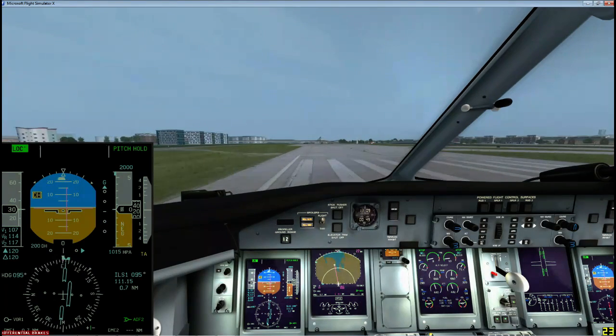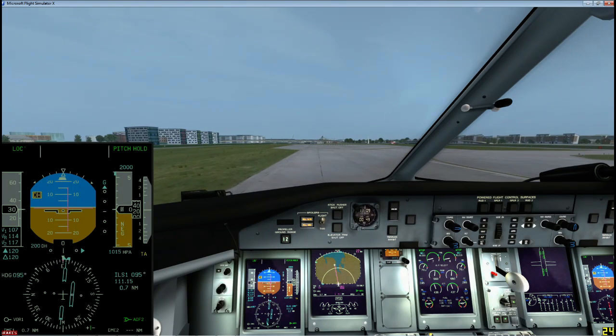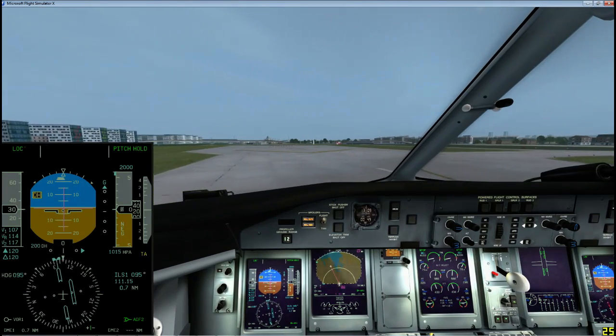Jersey 1023, vacate left, backtrack runway 27, prepare for left Delta, stand 4. Backtrack, off at Delta, stand 4 for Jersey 1023.